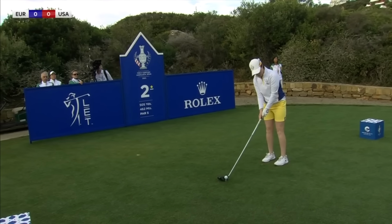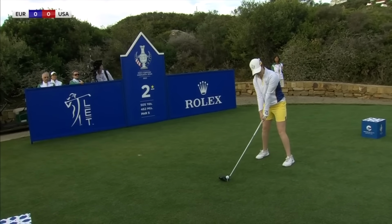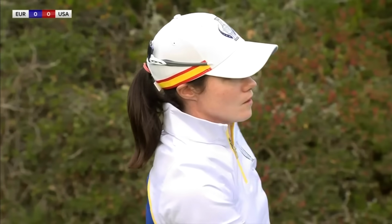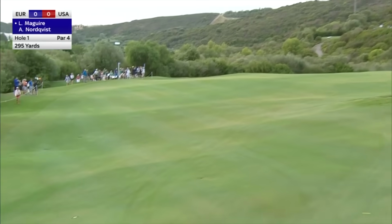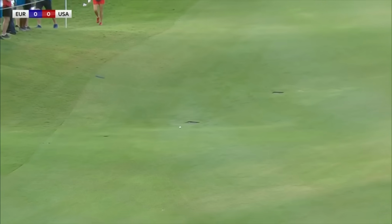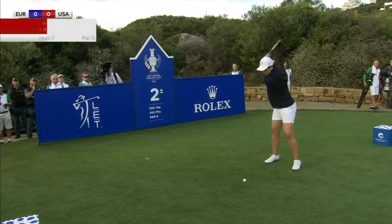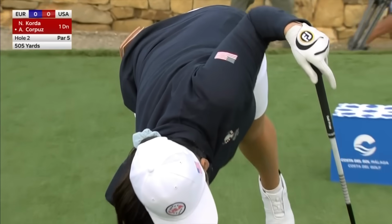Back on the tee at this par 5 second, Leona Maguire played all 5 matches, went 4-0-1 at Inverness. And now it's the turn for Team Europe. On the tee, Emily Spencer. She was the undisputed, even though it's unofficial, the undisputed woman of the match at Inverness. Drivers on the planet, Alison Corpuz. That's about as long as she'll look at a tee shot right there.